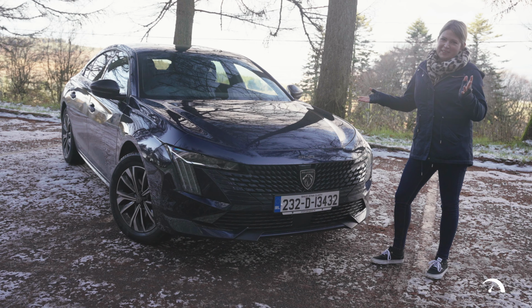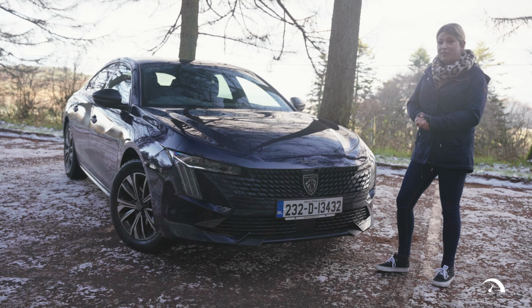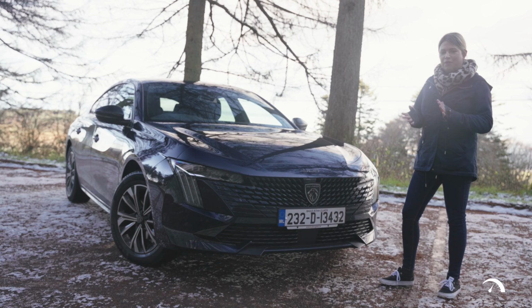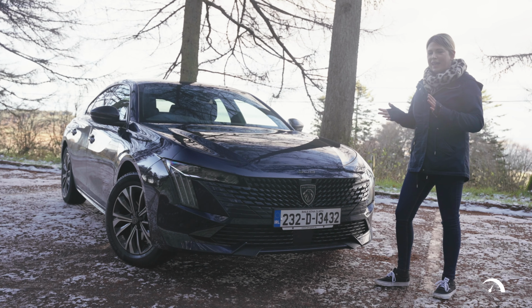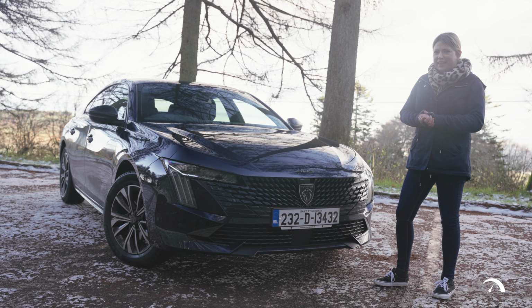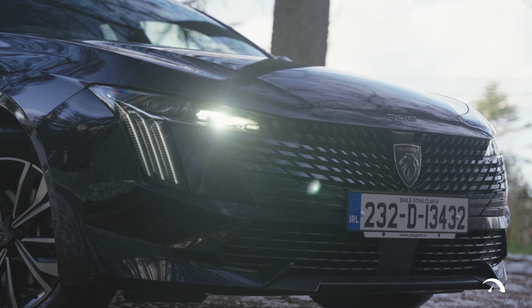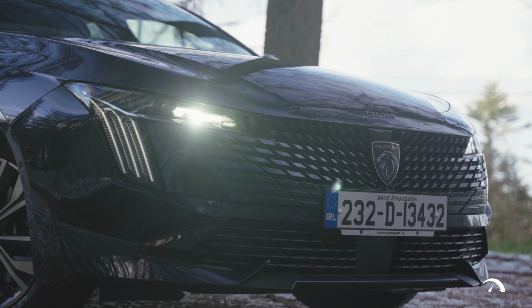So what about price? Well, this new 508 goes on sale from about €45,500. You can choose from petrol, diesel and plug-in hybrid as well. And isn't this just one of the best looking large cars on sale? With or without the facelift, it's a really good looking car.